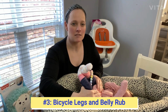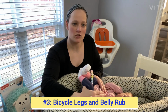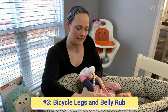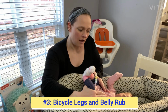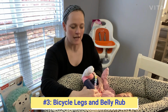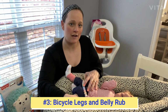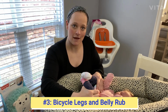Babies are still learning how to use those muscles, and so it makes it difficult to push the gas out or to poop. And so helping just rub their belly and lift their legs, as you can see, definitely provides some comfort and helps them to push that gas through. And if she doesn't go right away, I'll put her legs down, rub her belly some more, and then do the same thing. Hold her legs up, push her belly, hold down and rub her belly like such.